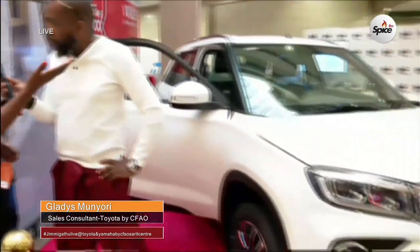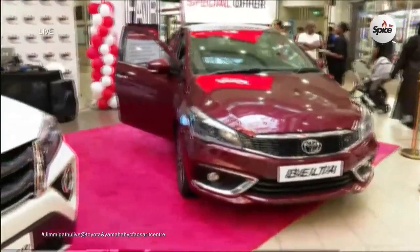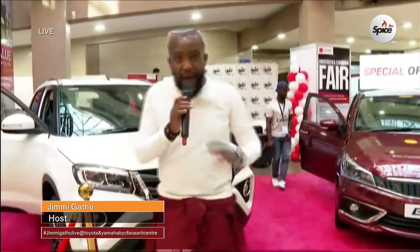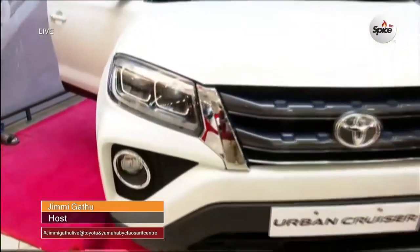And do you know how much deposit is 5%? Around 180,000 for the Urban Cruiser, and for the Belta, that's only 150,000. So tell me, who can't raise 150,000? So you've heard it from Gladys. An offer you can't refuse to buy a brand new zero mileage car from the showroom that has 100,000 kilometers or 3-year warranty. With the specs, leather seats, on a car for that price, you've got an entry-level Urban Cruiser with all the specs and the looks of a high-end off-roader.